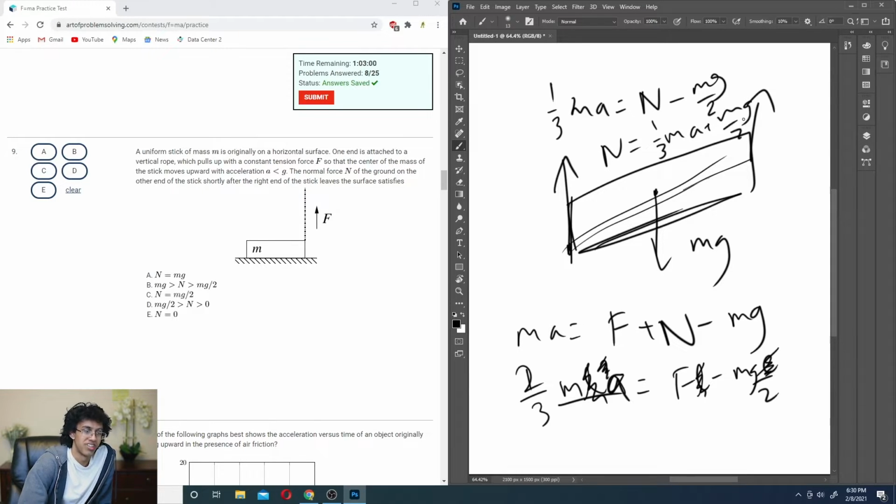Hopefully I didn't troll, but that suggests that acceleration is greater than 0 but less than g. So it should be B, right? B would make sense to me. So we're going to go with B.